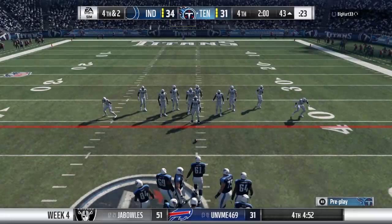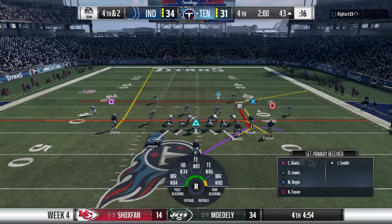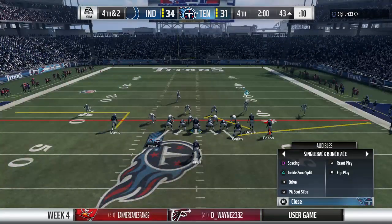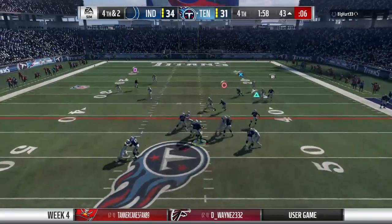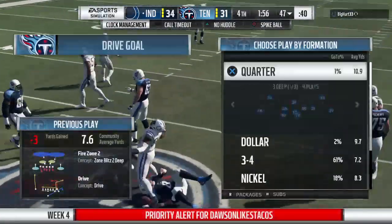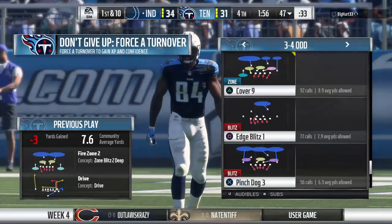One score down. Here we go. They're going to go for it here on 4th down. As expected, they're going for it to keep the drive alive. And he can't get a throw away. He's taken down. T.Y. McGill able to collapse the pocket and drop him for a loss of 3.